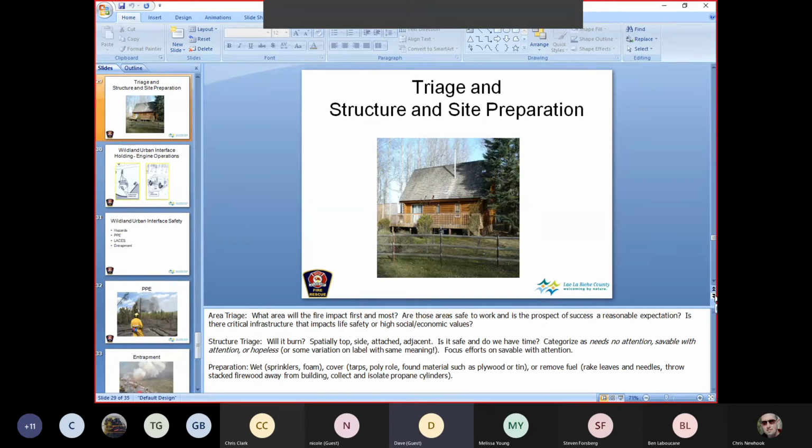So triage and structure and site preparation. Triage, I talked a little bit about, will an ember land there? Will it ignite? And what we want to do is look at area triage. We look at a large community, and whether it's defensible. When we triage, we want to know, is something defensible or is it not defensible? Or does it not need defense? So if it doesn't need any defense, then it needs no attention. If it's defendable, then we say savable with attention. Or, they don't like the term hopeless because it's a bit negative perhaps, but hopeless is one we use.